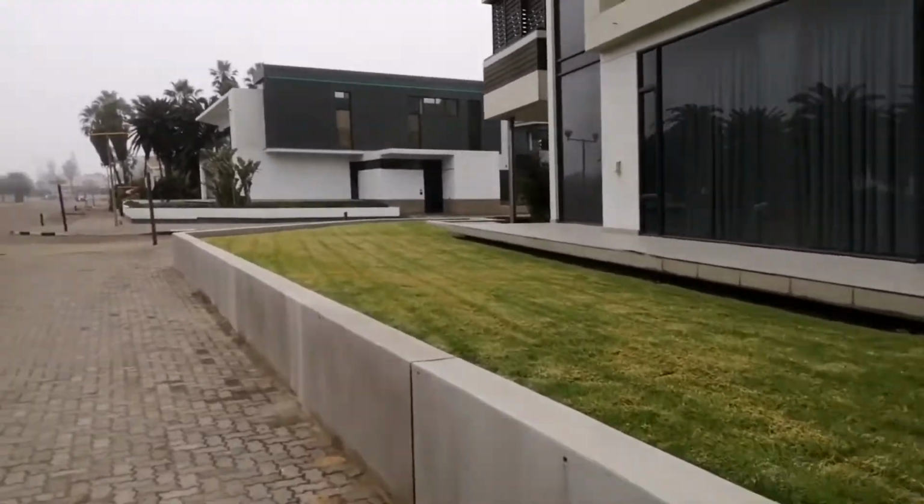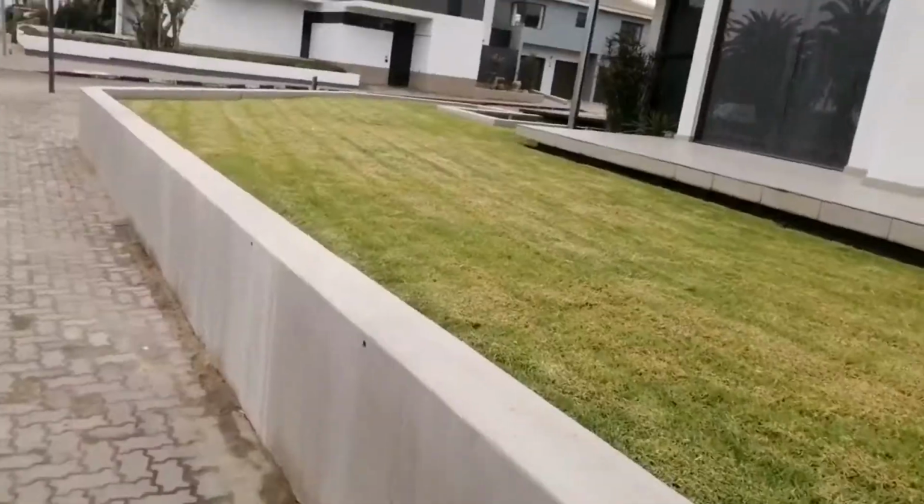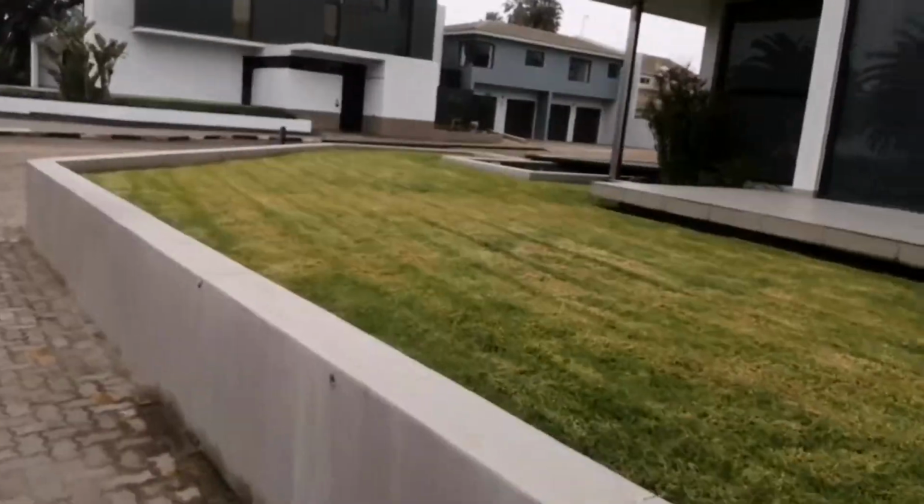My dream house. I dream about it even when I'm sleeping.